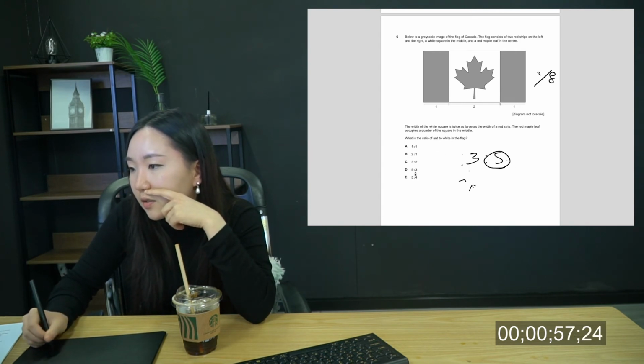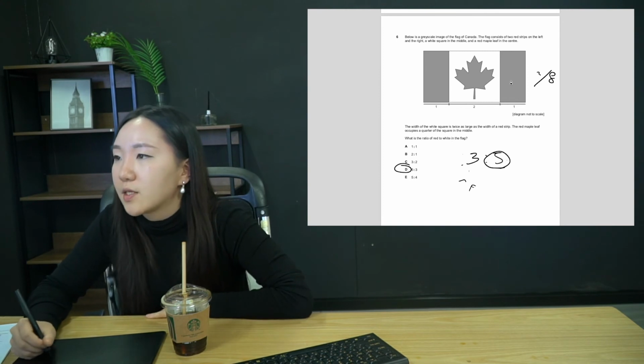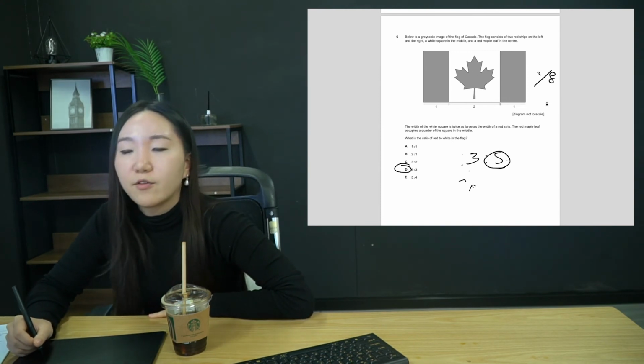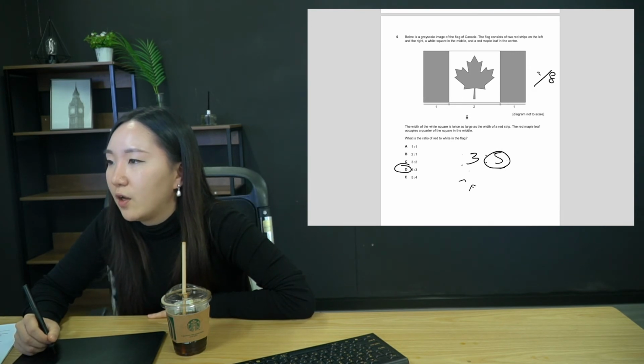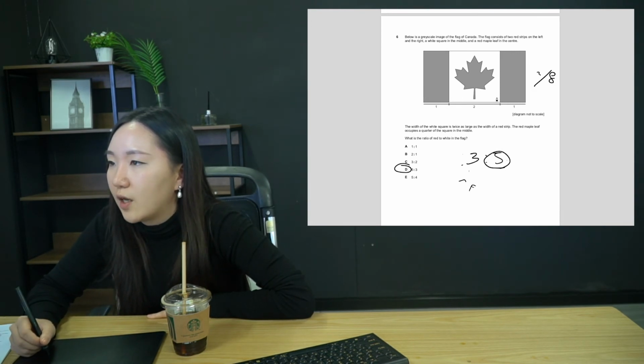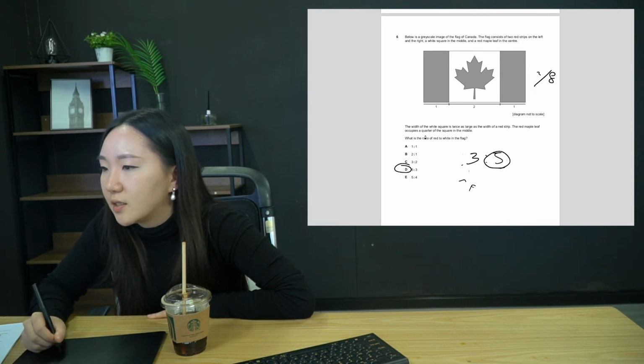Red to white, this one. Okay, so on this question, what we are confronted with here is a simple ratio question. Regardless, just read the question properly, and it says that the white square, this is obviously 2 by 2, this is 1 by 2, and then this red maple leaf in the center. The red maple leaf in the center is a quarter of the middle square.